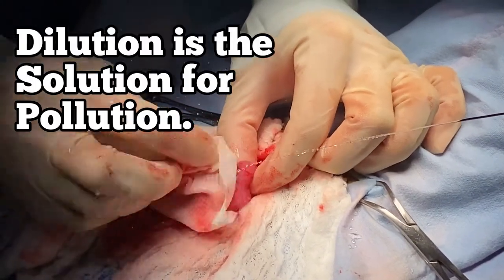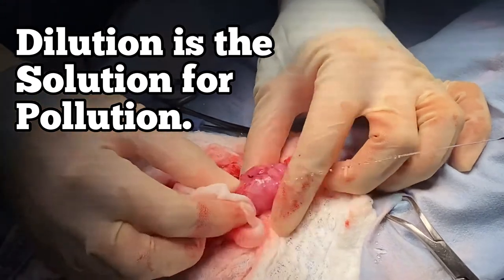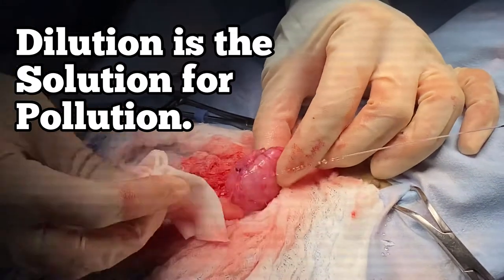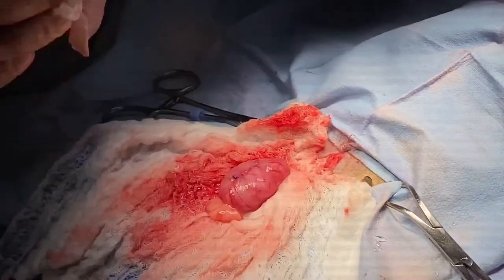Dilution is a solution for pollution. Flush, flush, flush, flush, flush, flush some more, and then flush again. That's the coolest thing I've ever heard. Yeah. Okay, that's good. All right.